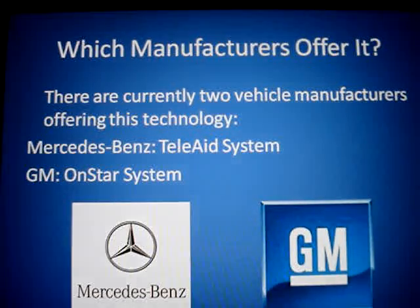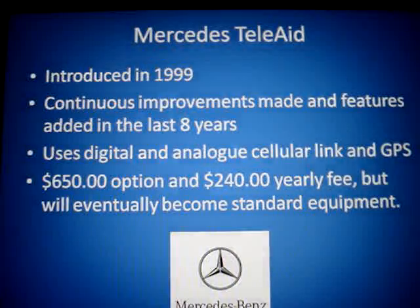Which manufacturers offer this? There are currently two vehicle manufacturers offering this technology. Mercedes-Benz is offering their TeleAid system, and GM has the OnStar system. The Mercedes-Benz TeleAid system was introduced in 1999. Continuous improvements have been made to this in the last 8 years, and many features have been added.